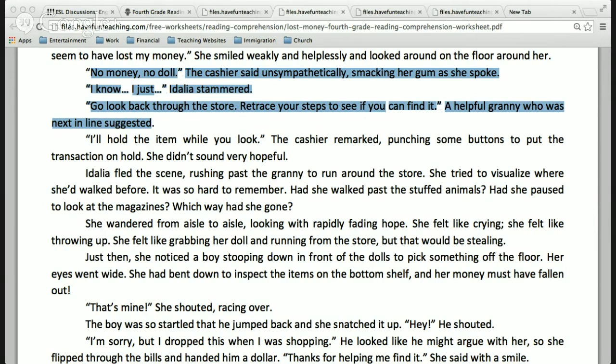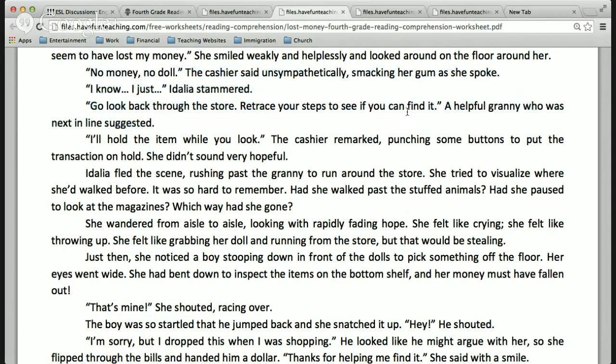Okay, very good. Let's go to if you can find it. So, a couple things here. For example, the word you, instead of using a Spanish Y saying ju, it's you. Good. And here, instead of fiend, this is find. If you can find it. If you can find it. Okay, one more time. If you can find it.